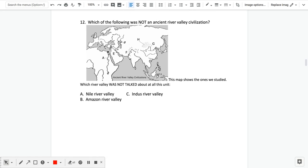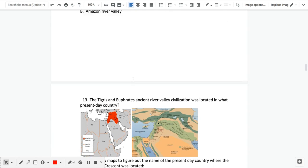Number 12, which of the following was not an ancient river valley civilization? Was not. We did not study it. This map shows you all the ones that we studied. So we studied one in here. We studied one here. We studied one here. We studied the one here. Okay, A, Nile River Valley, B, Amazon River Valley, or C, Indus River Valley. Which one of these was not talked about at all during this unit?